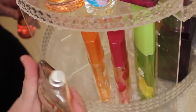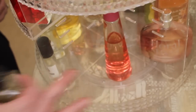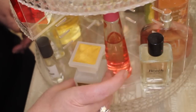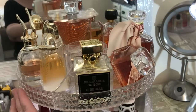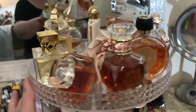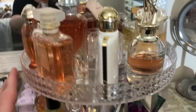And I'm also going to just put Wonderland Peony in here, just because it's a nice, sweet kind of floral in there. I'm going to put my Lazy Sunday Rose and Rose there. I'm going to put my Bobbi Brown Beach there, and my Tom Ford Soleil Blanc there. What I have so far is this on the top level. I think it looks pretty good.